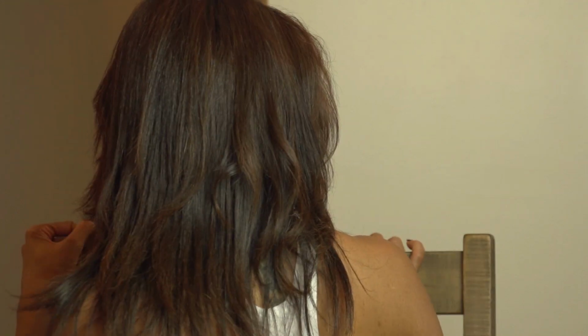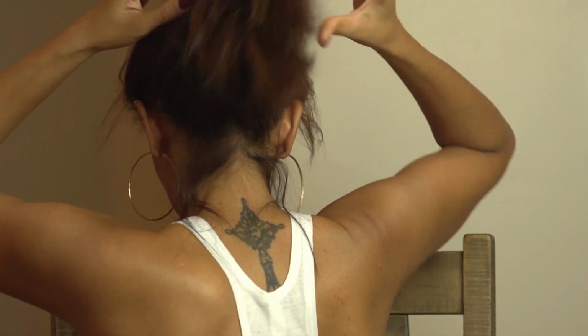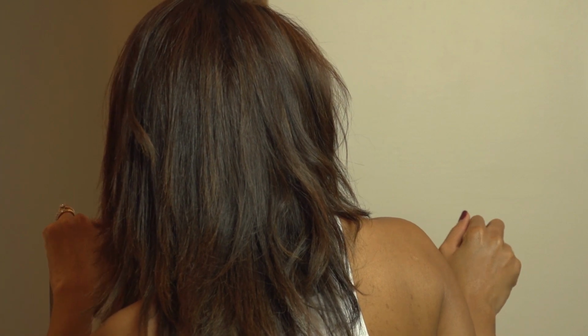So this is what my hair looks like currently without the ponytail holder. Now I'll be putting it in. So that's a pretty decent hold right there. 11 minutes later. So guys, it's been a few minutes since I've had this in my hair, and I will gently remove it now. And as you can see, no dents, no lines, no marks. My hair is as straight as it was before.